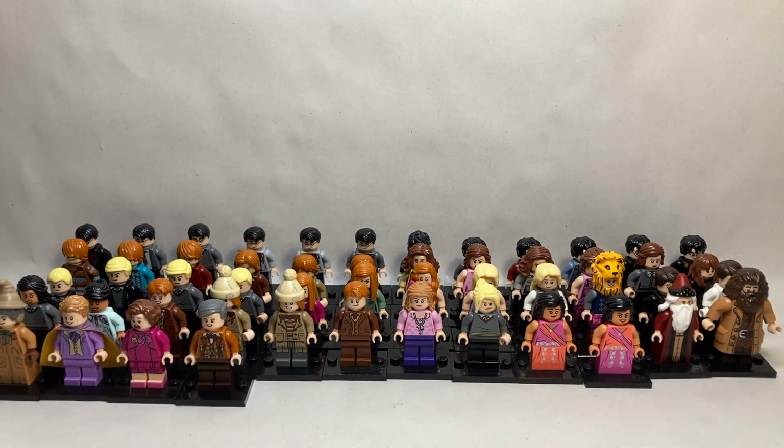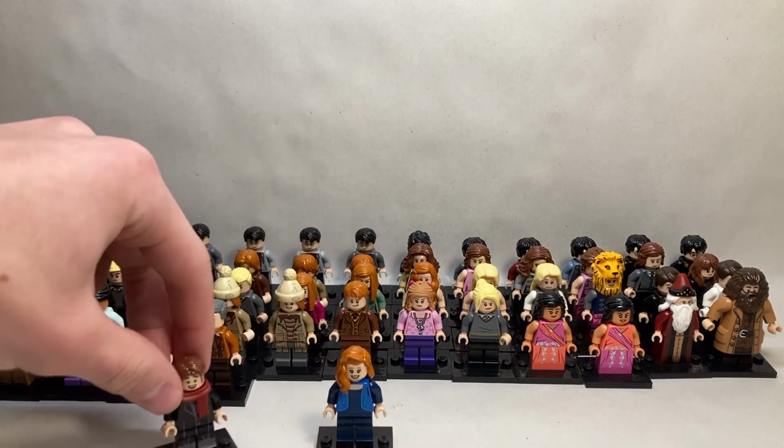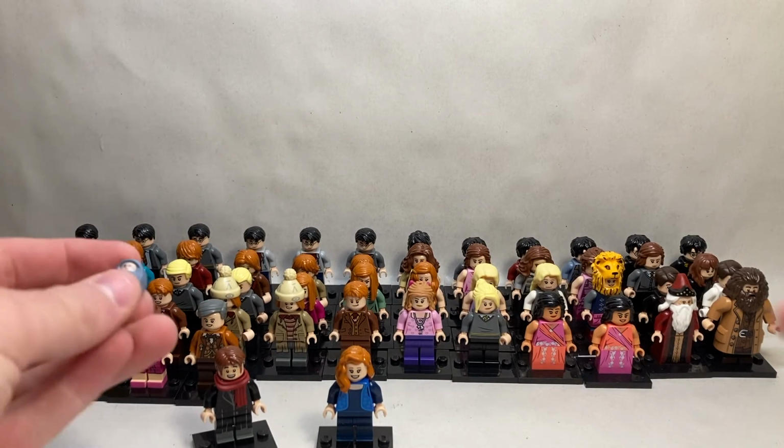All right, next up, we're going to have the Potter family. There are a bunch of minifigures here that didn't really fit in with any other category. We have James and Lily Potter right here, and they also came with a baby Harry piece. This is from the CMF series.